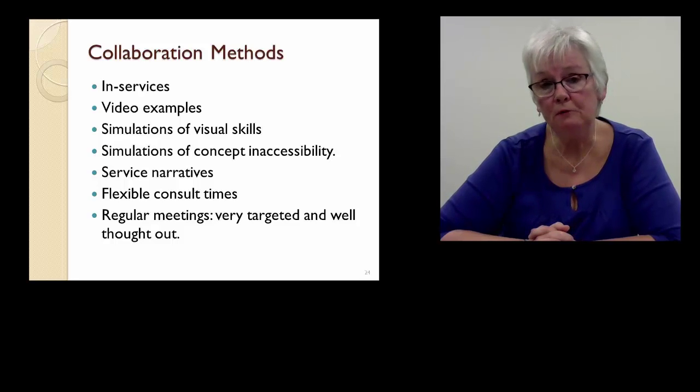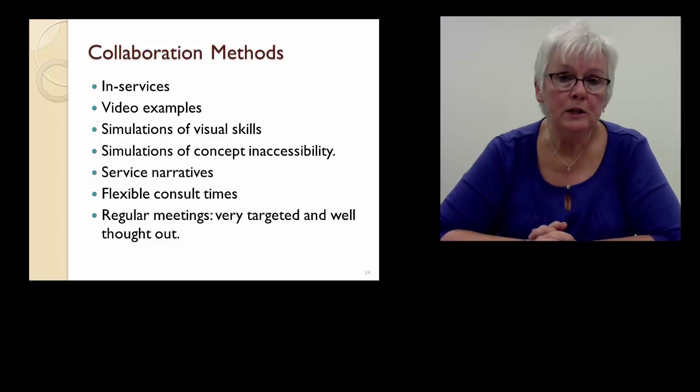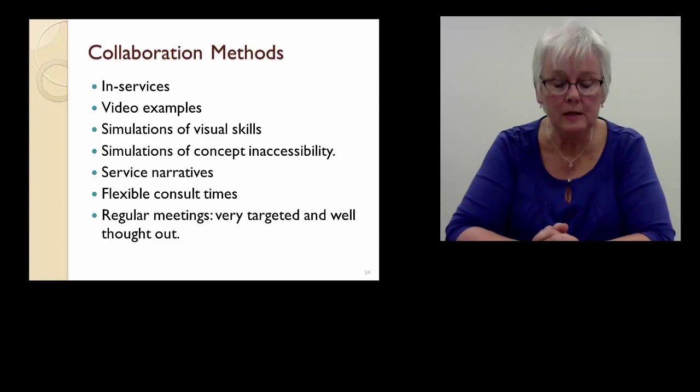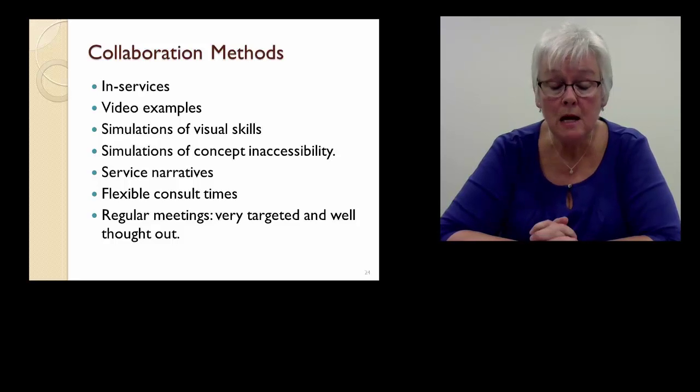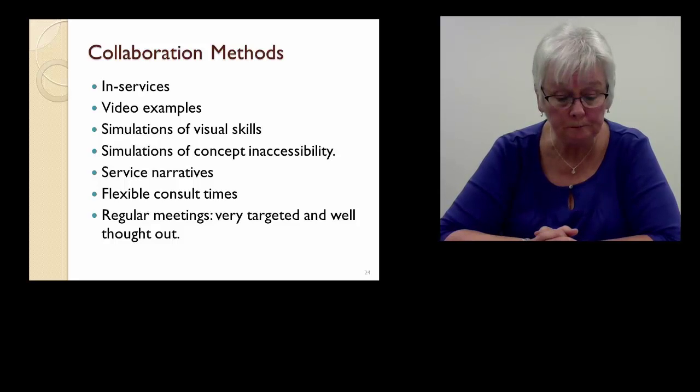If you can do flexible consult times, that is such a gift. I always keep my direct service at the same time because I'm on that teacher schedule, but with my consult times, I try to see if I can come at different times of the day so that I can see the child in a variety of environments at different times in the schedule, and also cross over with other professionals. So flexible consult times can be a great tool.